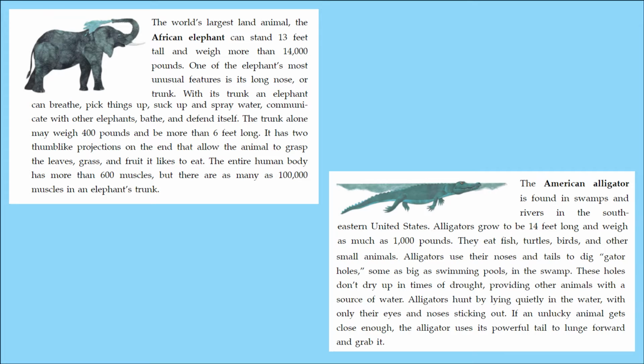The American alligator is found in swamps and rivers in the southeastern United States. Alligators grow to be 14 feet long and weigh as much as 1,000 pounds. They eat fish, turtles, birds, and other small animals. Alligators use their noses and tails to dig gator holes, some as big as swimming pools, in the swamp. These holes don't dry up in times of drought, providing other animals with a source of water.